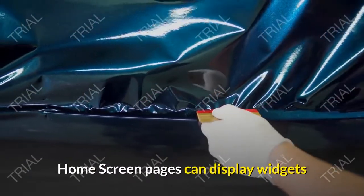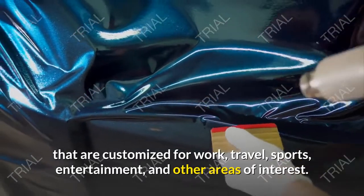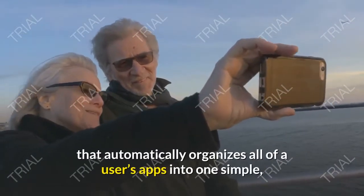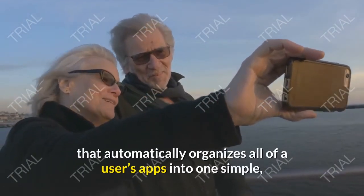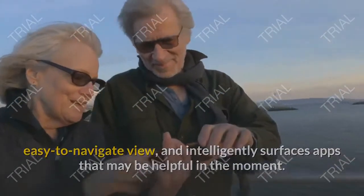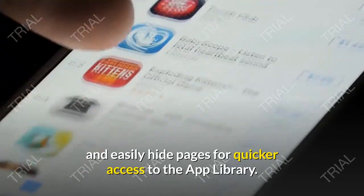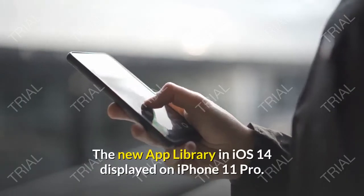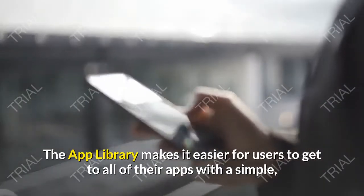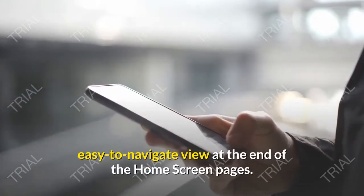Home screen pages can display widgets that are customized for work, travel, sports, entertainment, and other areas of interest. At the end of the home screen pages is the app library, a new space that automatically organizes all of a user's apps into one simple, easy-to-navigate view, and intelligently surfaces apps that may be helpful in the moment. Users can choose how many home screen pages to display and easily hide pages for quicker access to the app library. The new app library in iOS 14 displayed on iPhone 11 Pro. The app library makes it easier for users to get to all of their apps with a simple, easy-to-navigate view at the end of the home screen pages.